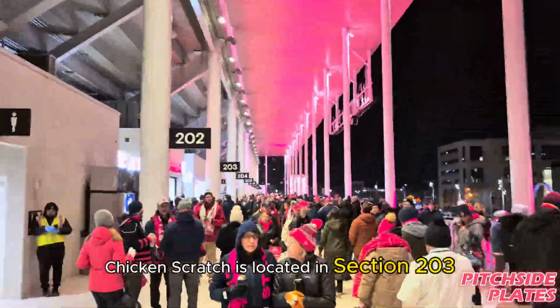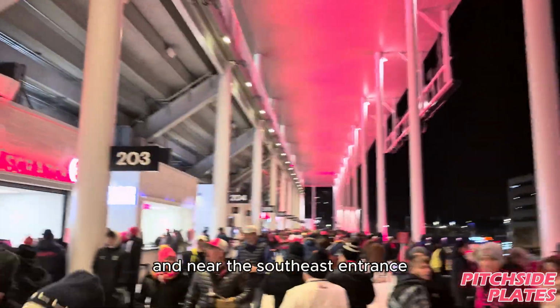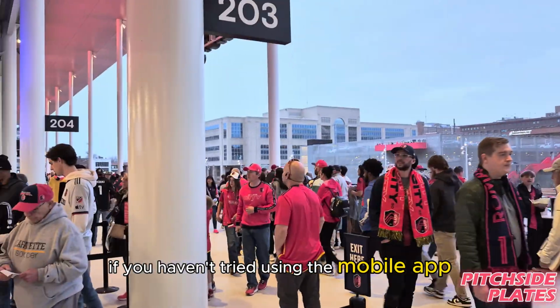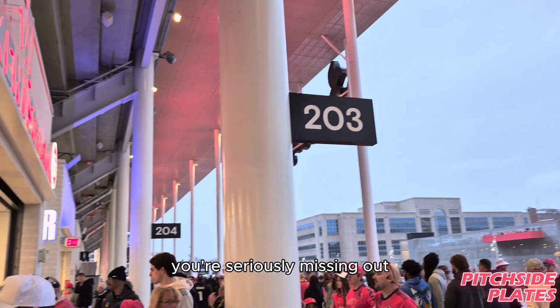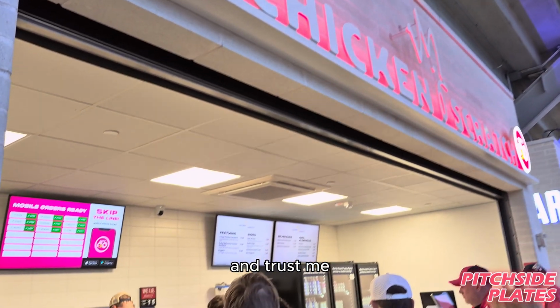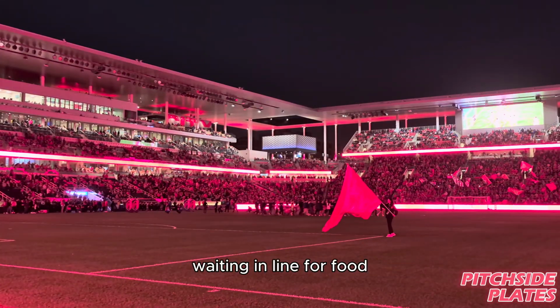Alright, here's what you need to know. Chicken Scratch is located in section 203, right below the away supporter section, and near the southeast entrance closest to Union Station. If you haven't tried using the mobile app to order ahead yet, you're seriously missing out. The lines here can get crazy long, and trust me, when you're hungry and the game is about to start, the last thing you want is to be stuck waiting in line for food.